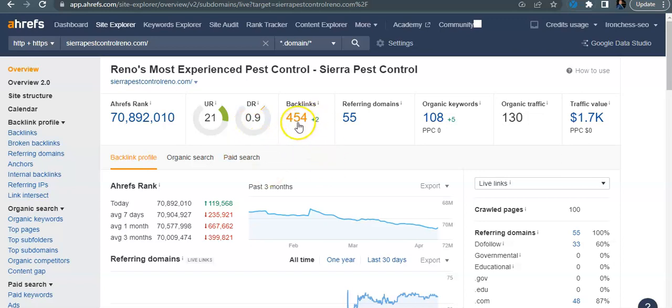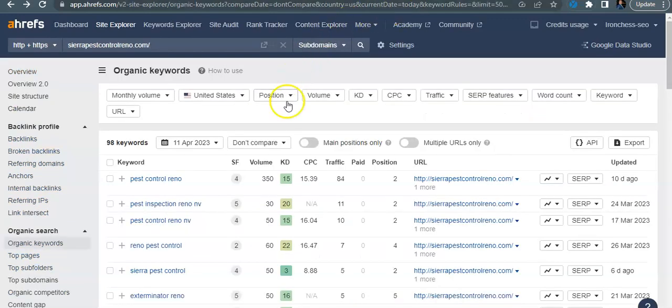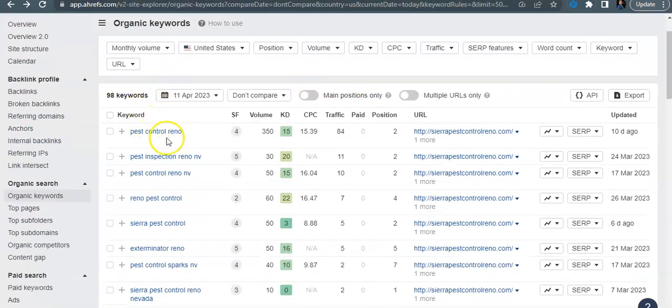But we can see that they do have 454 backlinks. They're getting found for 108 organic keywords, and they've got 130 people traveling to their website. Let's look at what traffic they've got. Pest Control Reno NV, Reno Pest Control, there are all the top keywords we looked at, Exterminator Reno. They've got 84 people coming in on that keyword, 10 there, 7 there, and then 5. I know it'd be a big game changer for you guys, having 84 people coming to your website looking for pest control services every month.